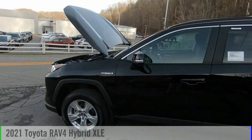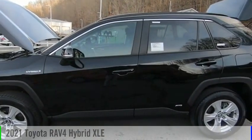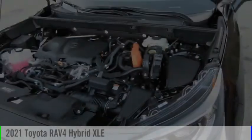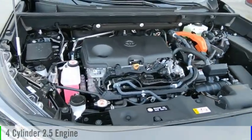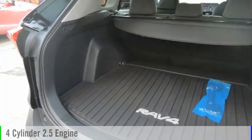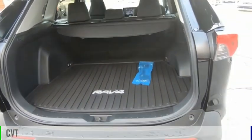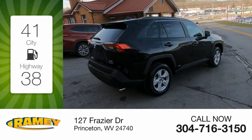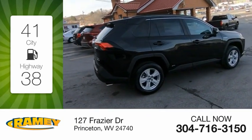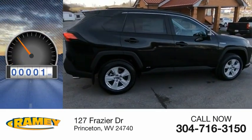You are going to love the 2021 RAV4 Hybrid. This vehicle is powered by an all-wheel drive, 4-cylinder, 2.5-liter engine and comes with a continuously variable transmission. Great fuel efficiency saves you money by requiring fewer trips to the gas station. This vehicle has less than 100 miles.